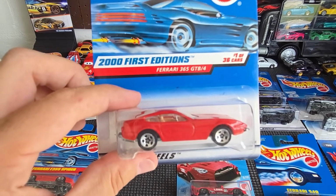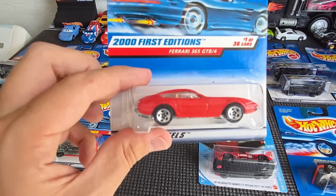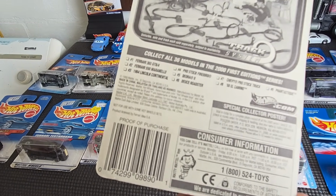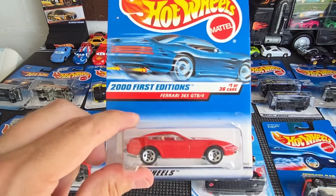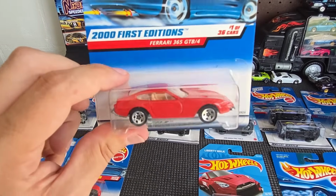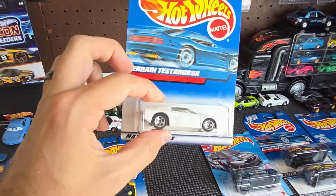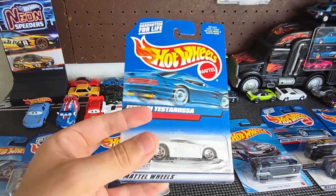Ferrari 365 GTB4. Same color red here, guys. I have to imagine this is not cheap, right? It's from 1999. It's a Ferrari. It's a first edition, and it's a vintage Ferrari nonetheless. That's so sick. Another Testarossa here. This one is in white. The card is in much better shape on this one.